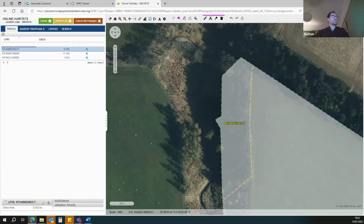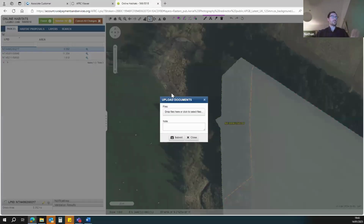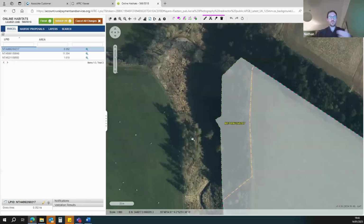The process for uploading these pre-drawn maps is to go up to the top toolbar, and there's an Upload Documents button. If you click that, it opens up a new window, and you can just drag and drop your pre-existing maps into that file section and click Submit. That loads them onto the case, and then you can just click Finish, and then there's another window to finish again, which I'll show you a little bit later, and that will submit it to the land mapping team.